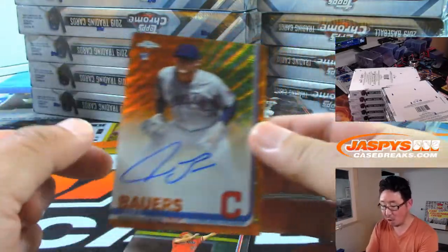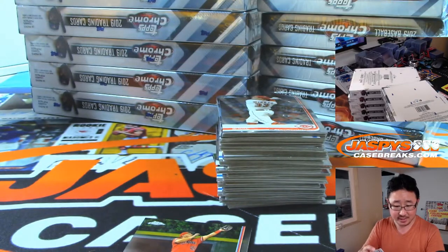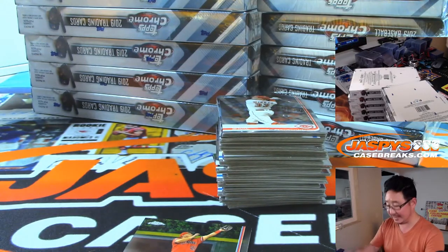First autograph, Orange Shimmer, Jake Bowers, Cleveland Indians. That goes to Martin, who got the Indians in a team random.